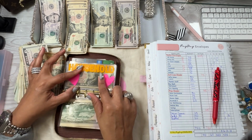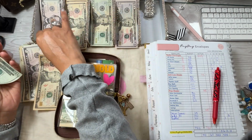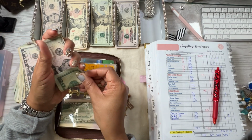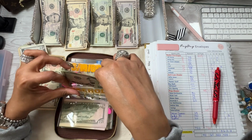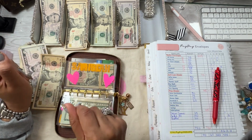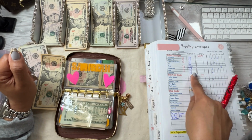Household is going to get $25 because I do need to get some household kitchen items. So $25 is going to go into household. Yeah, and I do have a household sinking fund for house-related things. Okay. Miscellaneous is going to get its usual 10, which is going to be a 10.